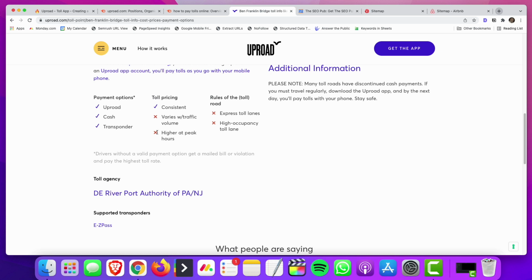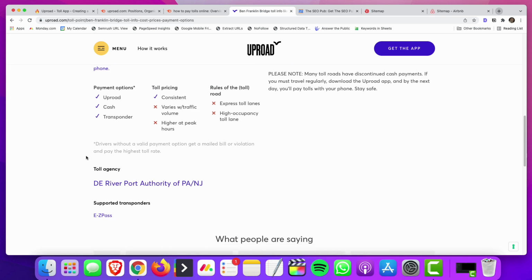I think that's something that Google might look more favorably on for people that are looking for information about pricing for tolls. In fact, I probably would even consider putting some of this information in an FAQ section with FAQ schema. So things like, how can I pay the toll? What does it cost? Can I pay cash, or do I have to pay cash? Do they accept credit cards? Stuff like that. I would probably create a small FAQ section for.